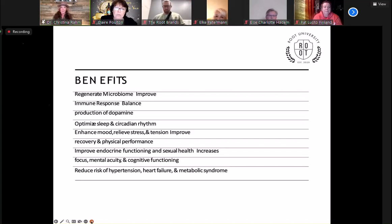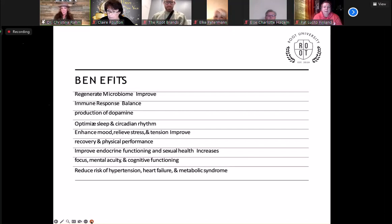Someone asked me about hypertension and heart failure because people know that I have heart issues in my family. This absolutely helps that area for me too. So it's really important that you guys understand. Yes, it has L-tyrosine and L-theanine, but it also has a lot of different ingredients that can help not just with neurotransmission, but cardiovascular, as well as microbiome and gut health.